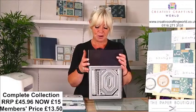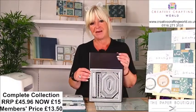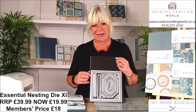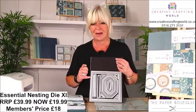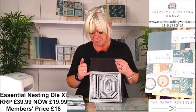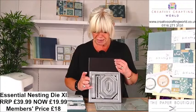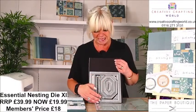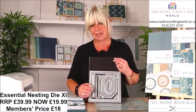So we have got volume number 11 of our Nesting Dies. Here we have the set and you'll see you've got these beautiful squares which are sized perfectly to go on your 8x8 cards. Now we've got crenellated borders, we've got castellated borders, basically zigzags and boxes, that's what I call them. You've also got these fabulous nesting dies, so that it's an elongated octagon. So you've got your 8 sides there, but it's been stretched in the middle.